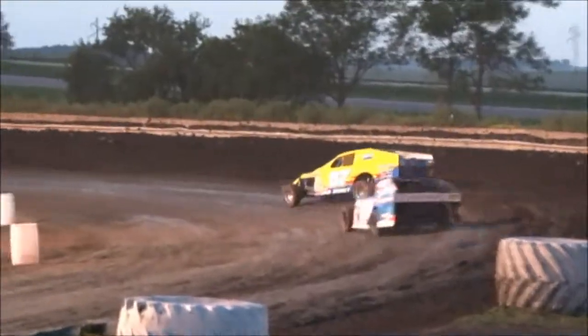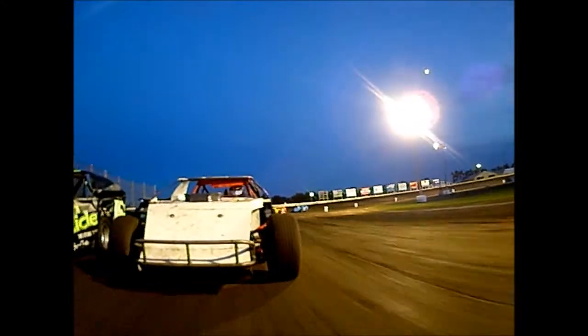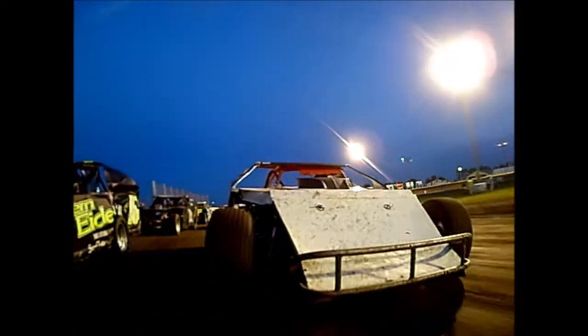It's a pretty intense moment there. 95 getting good chase here on the 07 throughout much of the race. Those two cars appear to be pretty evenly matched. It was a pretty good race. Never knew if the 95 was going to quite get there or not. The 07 holds on, takes the win.